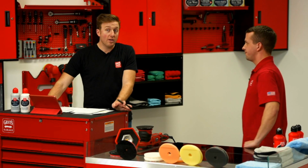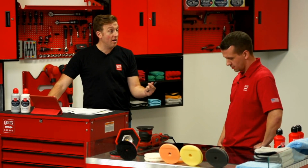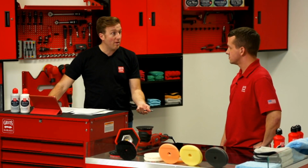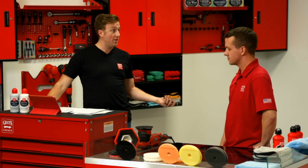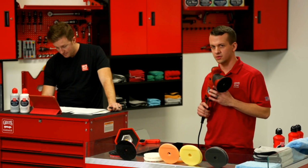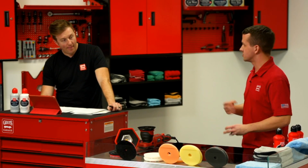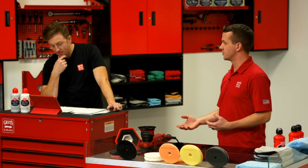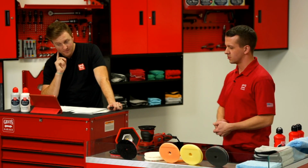So basically, a dual action random orbital can really step in and cure some of the byproducts of that higher heat direct drive, right? In fact, swirl marks can be created by rotaries, holograms can be created by rotaries. That's where the DA comes in and does the finishing work. Yeah, and you should really almost always be finishing paint with a random orbital. You won't have near the headaches that rotaries can cause with swirls and holograms and things like that. Rotaries can be great for the cutting stage, especially if you're working on a sanded surface, but when it comes to finishing, that's where the random orbital shines.